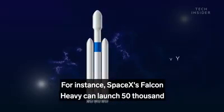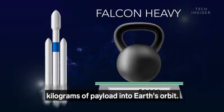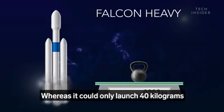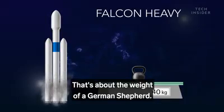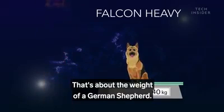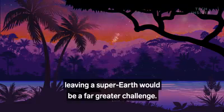For instance, SpaceX's Falcon Heavy can launch 50,000 kilograms of payload into Earth's orbit, whereas it could only launch 40 kilograms into orbit around a super-Earth like Kepler 20b. That's about the weight of a German Shepherd. Suffice it to say, leaving a super-Earth would be a far greater challenge.